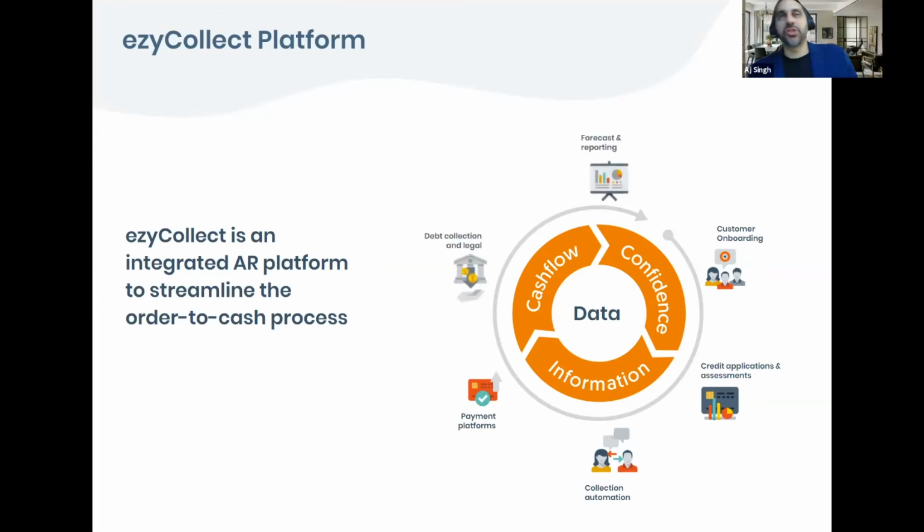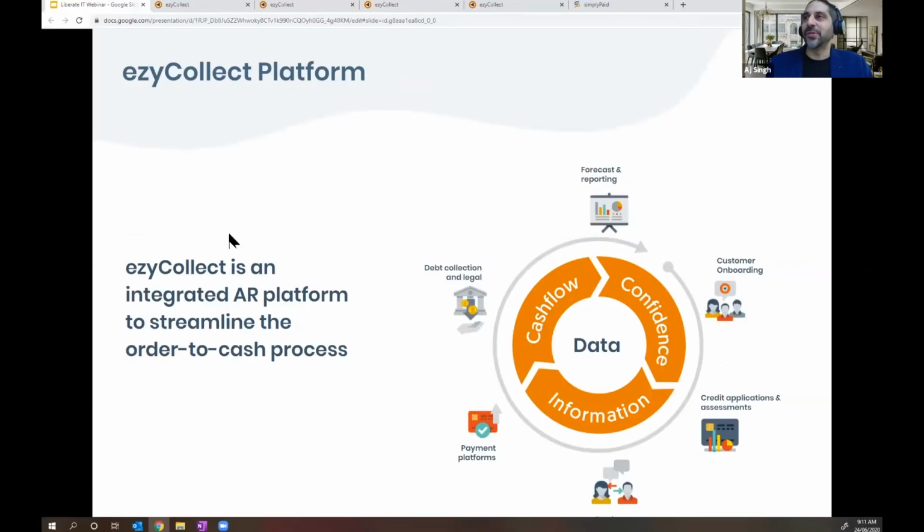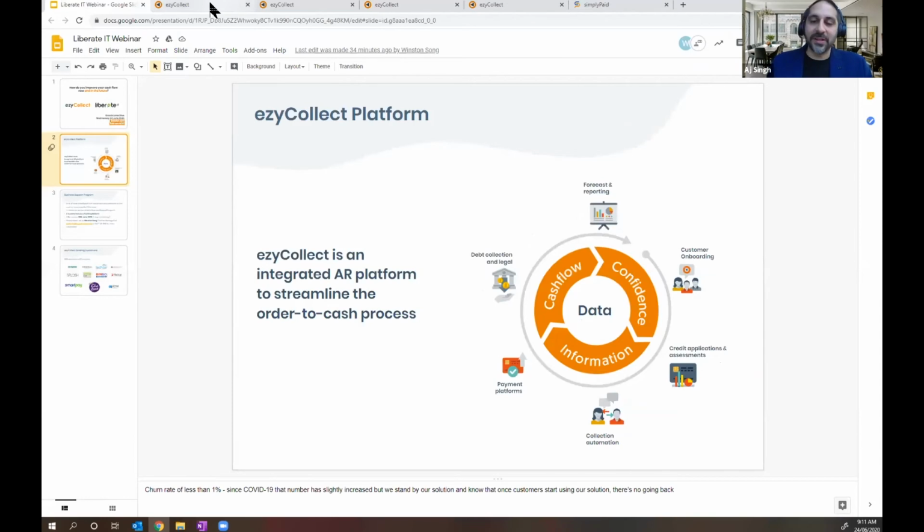And then lastly, we'll show how this is a full circle: if you have all the best processes and all the best tools and people still don't pay, what do you do? So we'll show you how you can integrate into third-party debt collectors that you might already be using, how you make it simple. So that's what the platform is. And I'm going to get into an actual demonstration now of the product.